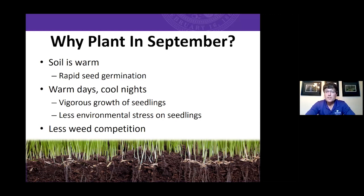With September, typically we have warm days, but our nights are cool. So we get vigorous growth on our lawns, but we also have some hours of the daytime where the lawn is less stressed and has some reprieve from the cooler temperatures in the evening. And the great thing about September is we also have far less weed competition than we do in the spring. So we can be successful at establishing a lawn without also growing a lot of weeds in the September timeframe as well.